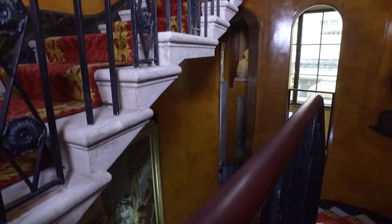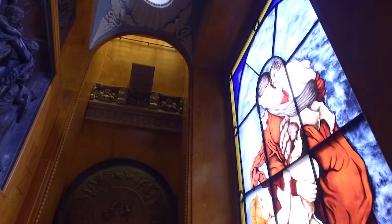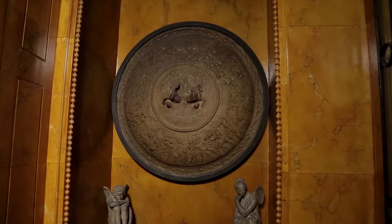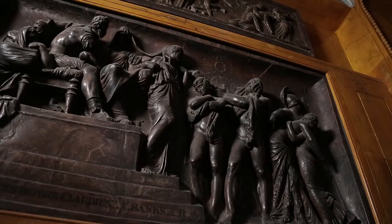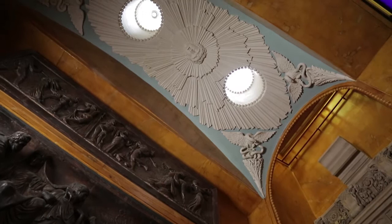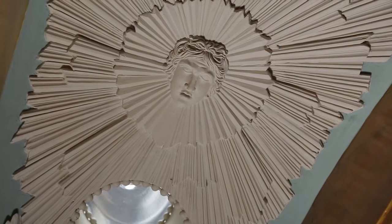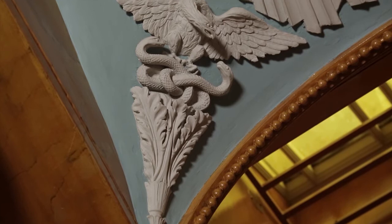Directly above the Shakespeare recess sits another of Soane's exquisite small spaces, the Tivoli recess. By the time of his death, this recess was a showcase for contemporary sculpture, with works by celebrated artists such as Francis Chantrey and Thomas Banks. Soane designed an elaborate ceiling for the recess, with the head of Apollo at the centre of a sunburst, and eagles and snakes featured in each of the corners.